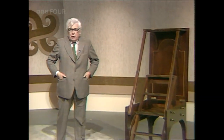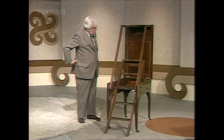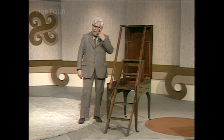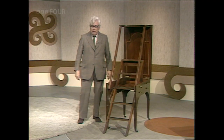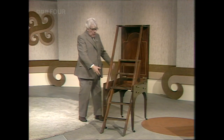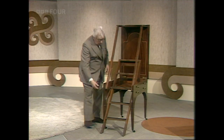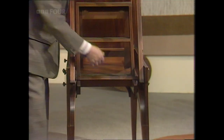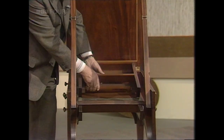Here now, these last two are really something. Here is a library steps table. You know Thomas Sheraton, he loved mechanical things. He didn't make them, but he drew them on paper, and the great skills of the 18th century cabinet makers allowed a man to make library steps out of a table. Look like this. Those bottom treads, they tuck in there. These, they're held by a ratchet, and they fall down like that.